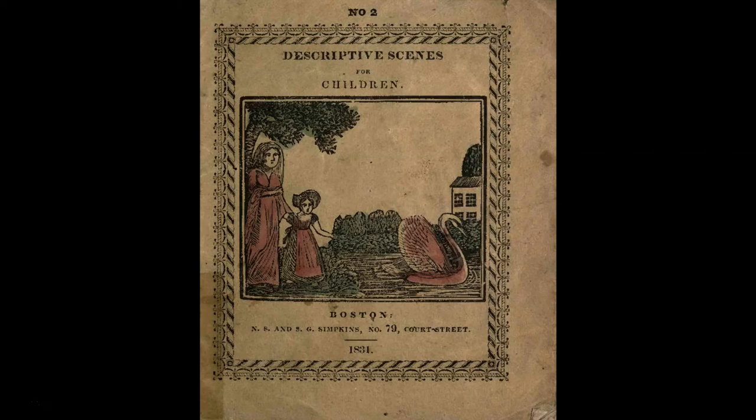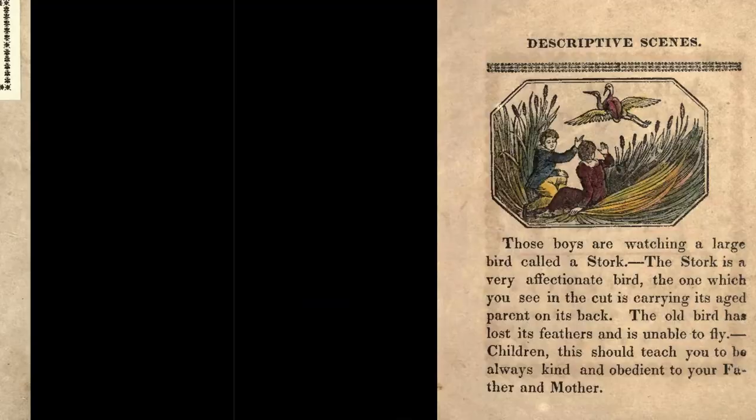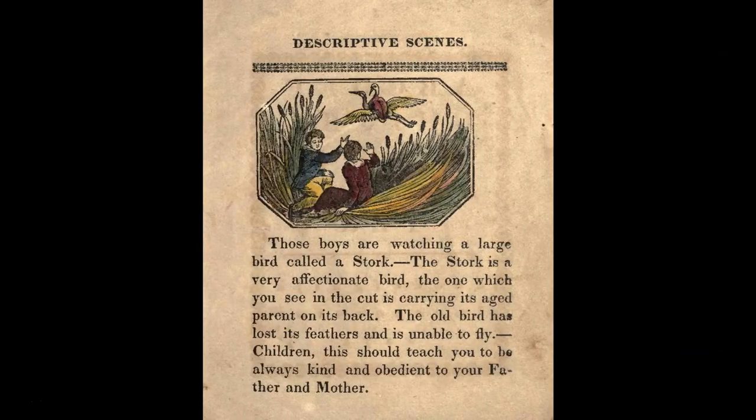Descriptive scenes for children. The boys are watching a large bird called a stork. The stork is a very affectionate bird. The one which you see in the cut is carrying its aged parent on its back. The old bird has lost its feathers and is unable to fly. Children, this should teach you to be always kind and obedient to your father and mother.